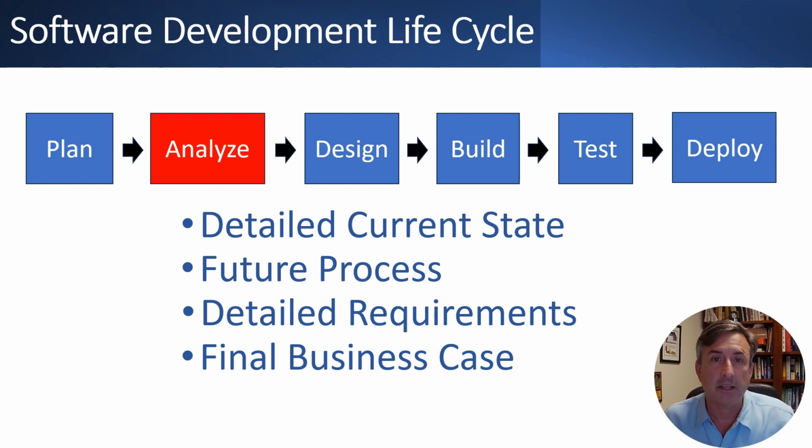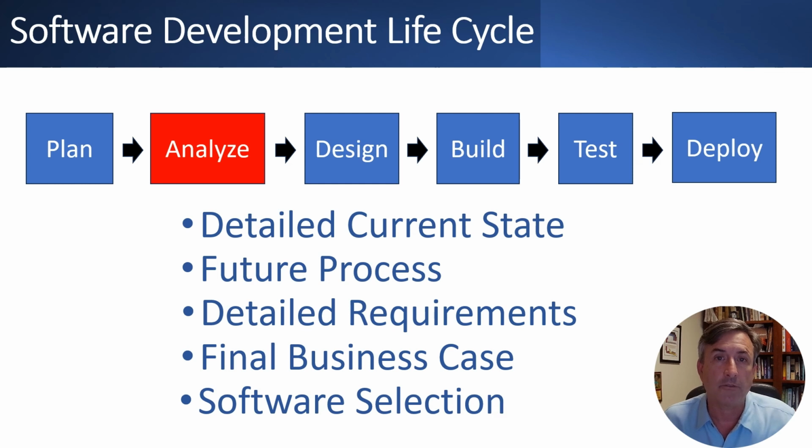And finally, if you are doing off-the-shelf software, this is the phase where you have to go through your detailed software selection process and then purchase the software. So you have the software up and running for the next phases of design and build where you'll be configuring the software package.